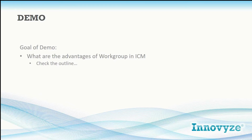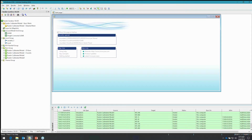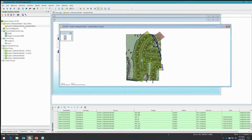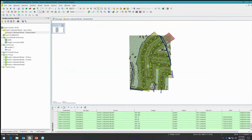So with that, we're going to go ahead and switch over to ICM. And we're going to make sure that we all have that up and running. Okay, so I have ICM, I've opened ICM. So I've made a connection to the Denver server, and I know it's a little hard here to see that. And this is the model group that we want to look at. Let me go ahead and make this a little bit bigger here.